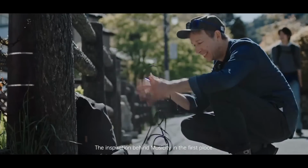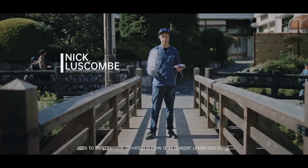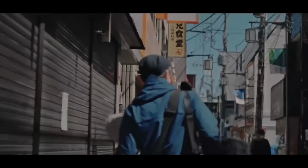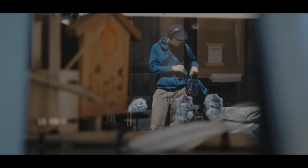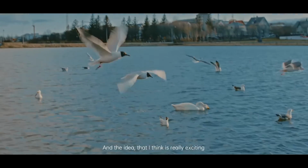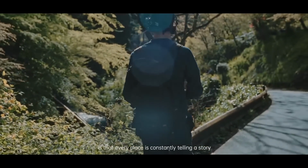Well, the inspiration behind Musicity in the first place was to help people develop a new and a deeper understanding and an appreciation of the environment through the sounds all around them. And these can be sounds that people have learned to ignore, or maybe sounds that people really haven't properly listened to. And the idea, I think, which is really exciting, is that every place is constantly telling a story of its own unique soundscape.